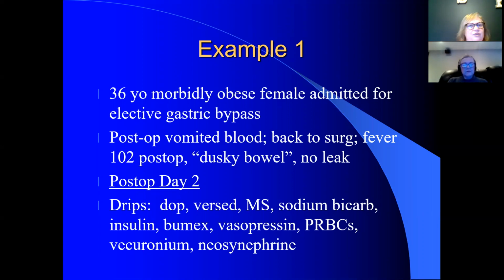Dopamine. And if you don't know what these are, they may come up in this presentation. Some of them we'll talk about more than others, but look them up. So dopamine, a very common drug. If you're working in high acuity, you want to know that drug. She's got Versed. Now, Leslie, why did she get Versed?